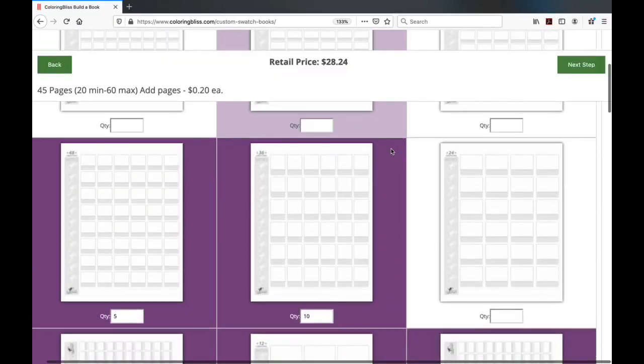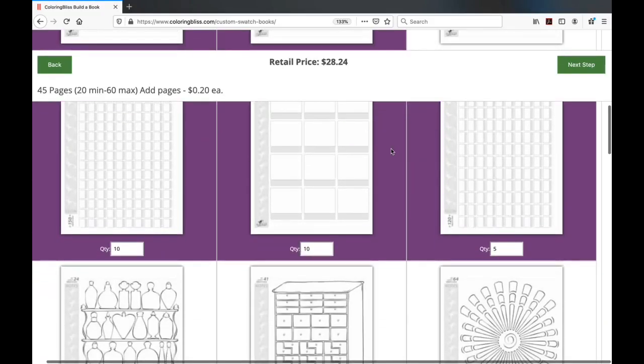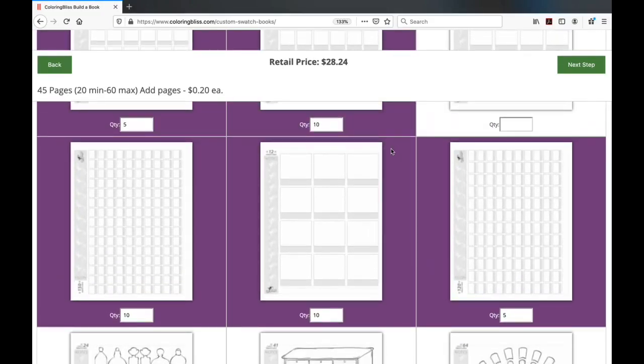What is 6 times 150? 900. 60 times 150, 9,000? Is it really, if you did 60 pages of 150? Now I gotta do my calculator. Would you be able to do 9,000 swatches? Okay, 60 times 150 equals 9,000. So you could have 9,000 swatches.